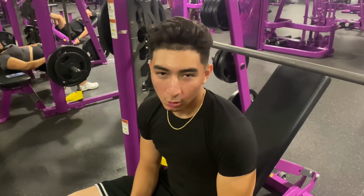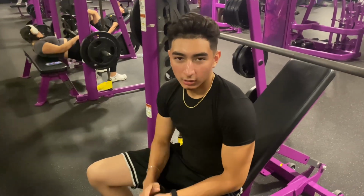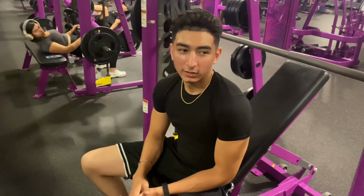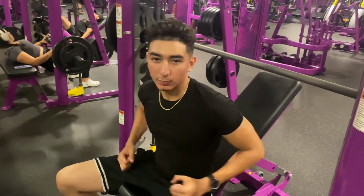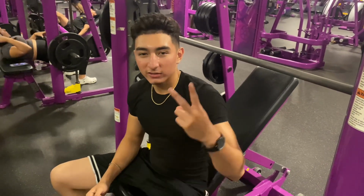Alright, so as y'all can see, I already did 5, but don't worry, if the weight is too heavy, you guys either can go down on the weight or time your rest. About 1 to 2 minutes rest, and then you go straight back to it. So that's the first exercise to building big round shoulders to appear more confident. Let's move on to the second one.